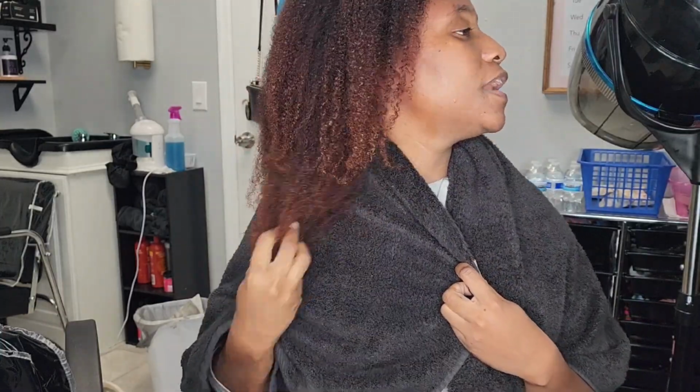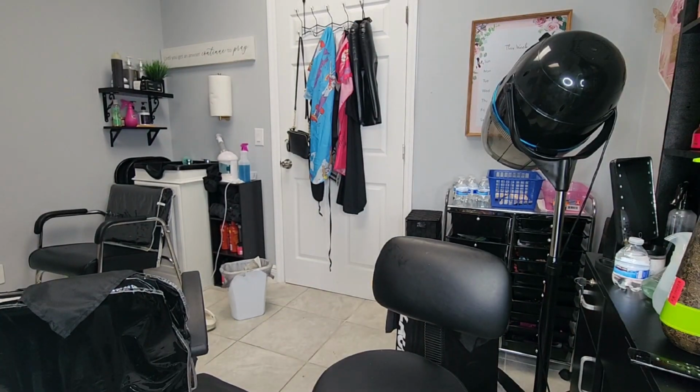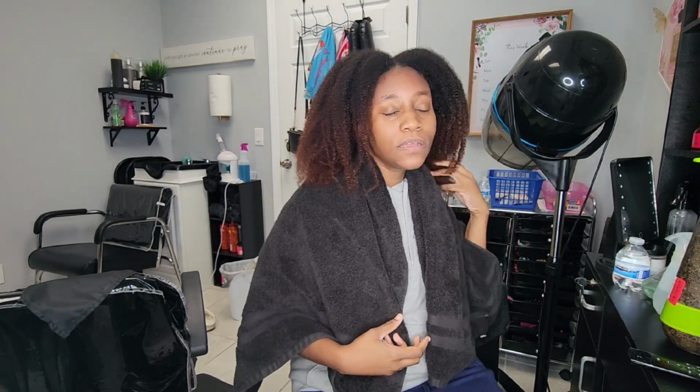Okay, and I'm loving it. I hope you guys like this angle. Hope you guys are feeling it because you guys can actually kind of see everything. You know? Let me see. Okay, this angle is better, right? Because you guys can actually see everything. But yeah, so this is my hair.